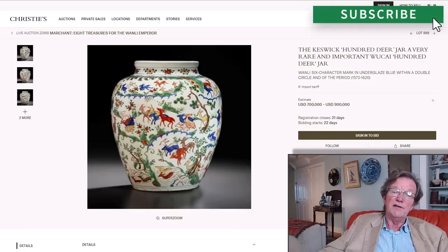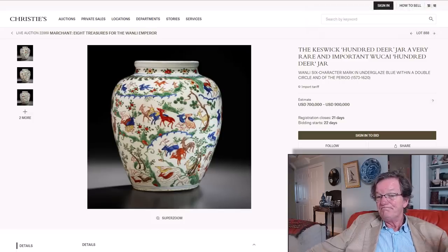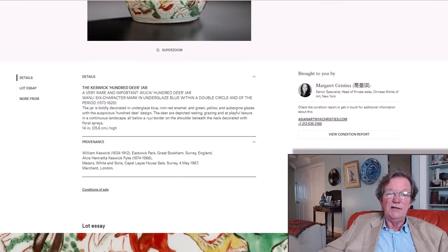on imperial wares of the Ming Dynasty. And there's this one here. So we'll see how it does. It should do very, very well. It's an extremely beautiful piece, beautifully decorated, beautiful quality enamels, and in good condition. And like I said, it's been off the market basically since 1967. And the company that handled the auction is still in business too.